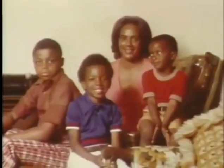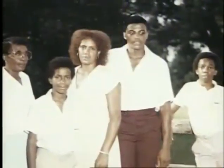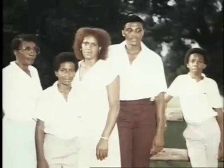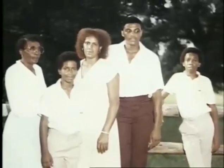My mother cleaned houses, and my grandmother worked at a meat factory. They did whatever it took to make sure that we had something all the time. We didn't have a lot, but we never went without. So that's probably the greatest thing that I learned from him. Just do whatever it takes to make yourself successful.